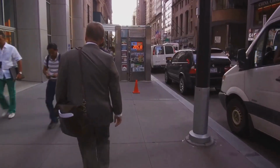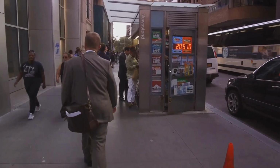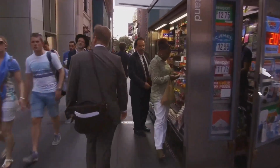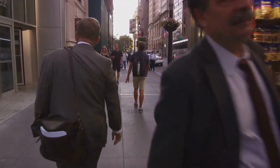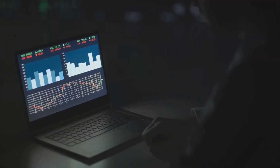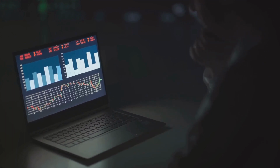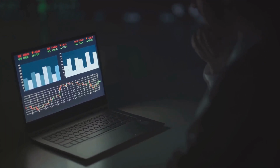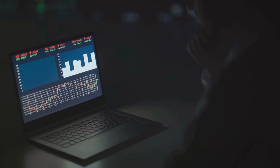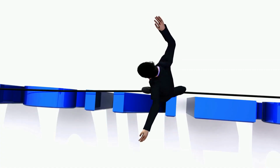Now, it's important to address some common misconceptions about risk management trading. It's not a guaranteed ticket to success, nor is it a one-size-fits-all solution. It's a tool, and like any tool, its effectiveness depends on how well you use it. Don't fall into the trap of complacency. Stay vigilant, stay informed, and remember that even the best-laid plans can go awry.